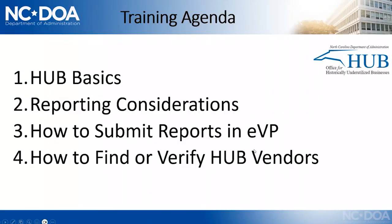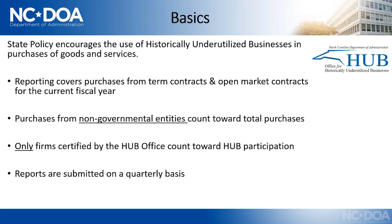All right, so our training agenda today is going to be about Hub basics, and we're going to do some reporting considerations, how to submit reports in EVP, and how to find or verify hubs. We're going to talk about some basics: state policy encourages the use of historically underutilized businesses and purchases of goods and services, and reporting covers purchases from term contracts and open market contracts for the current fiscal year.